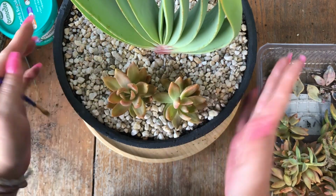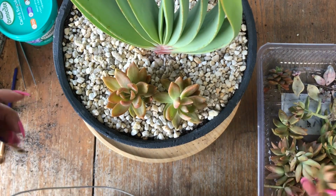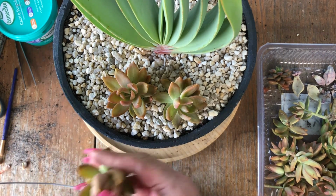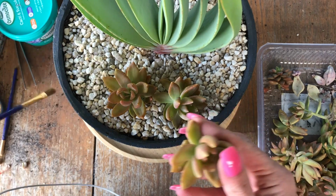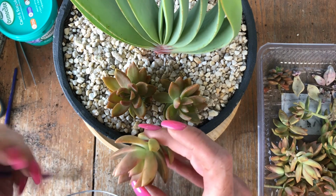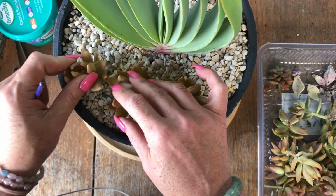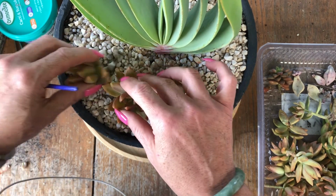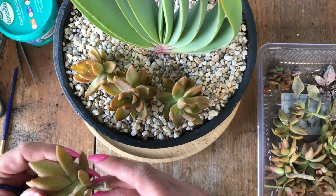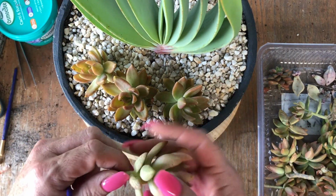But I would really love it to cascade over. I think probably some sedums, something low that grows low would be ideal for doing something like this. And I think these sedums are sort of in between that. They grow low, but they can grow up and high too. So who knows how this is going to go. But yeah, some low growing sedums around there would look really cool too.